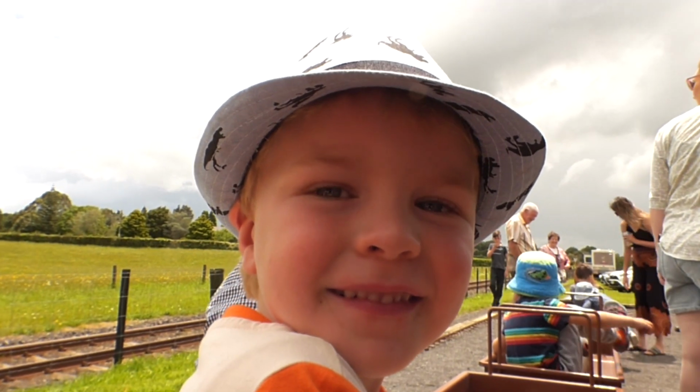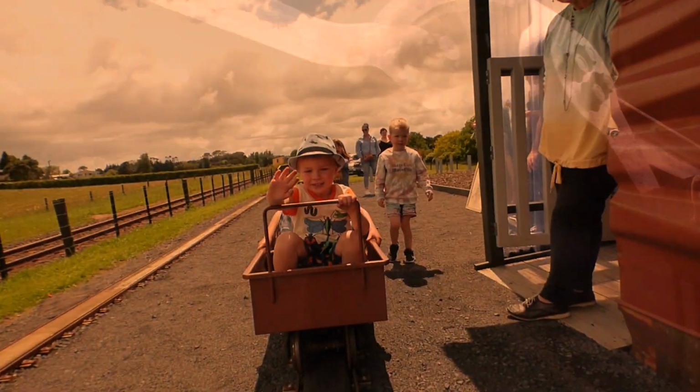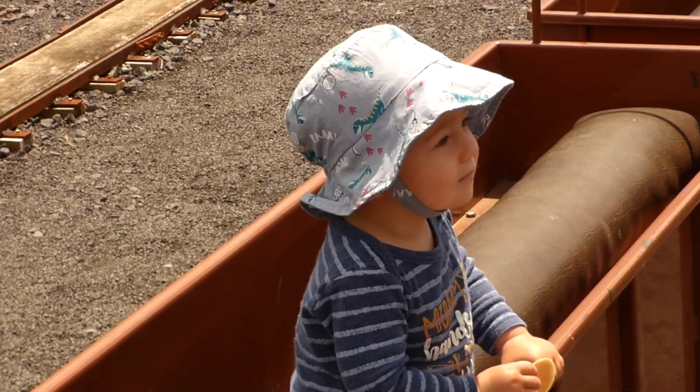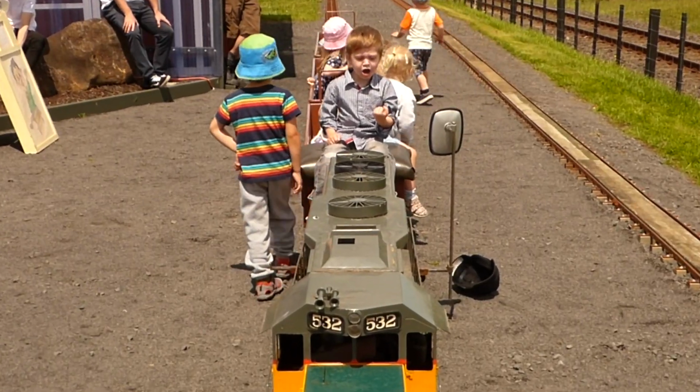Hear the wheels on the rail go clickety-clack. Do you want to learn how they run? Take a seat and have some fun. Watch the freight train rolling down the track.